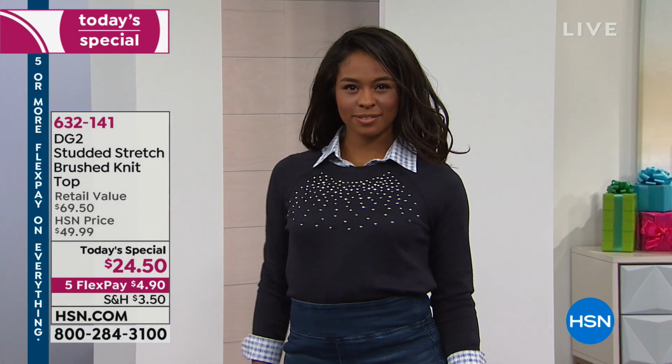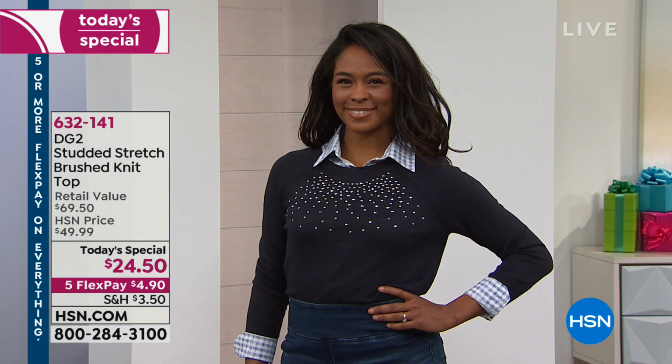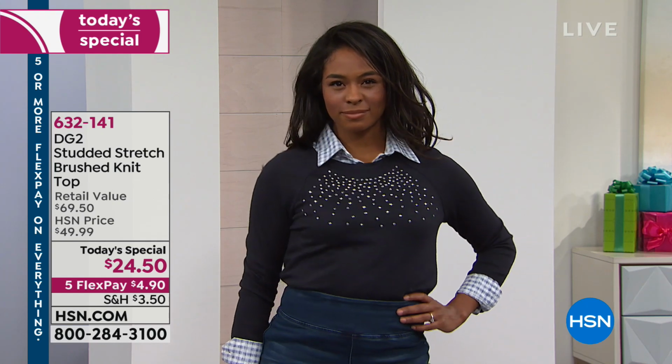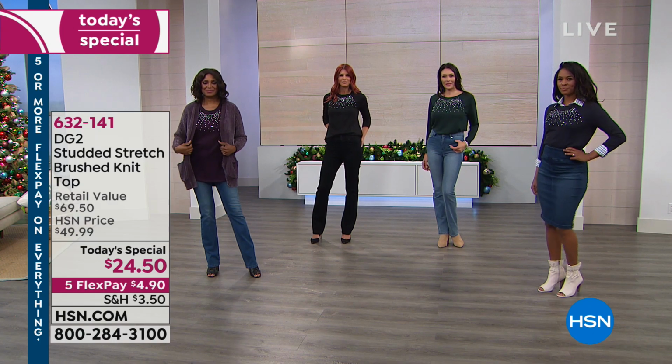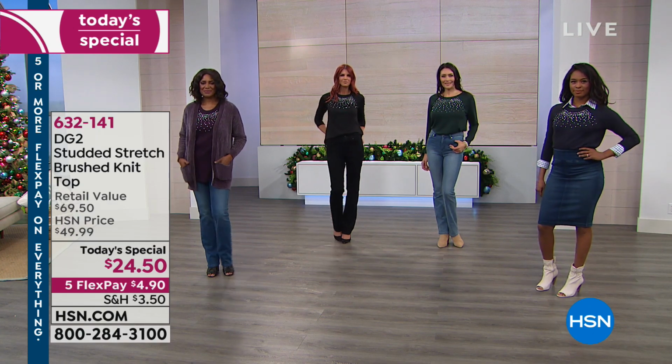Oh, cute. And Danya has it on with a little gingham collar popped out. She's tucked it in with a skirt. And remember, she's tucking in a shirt and this top. So great.